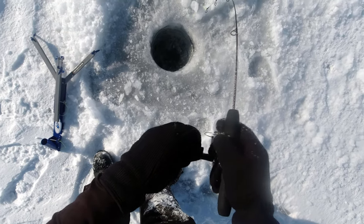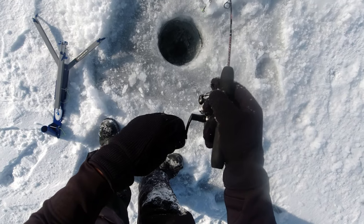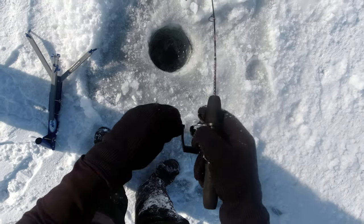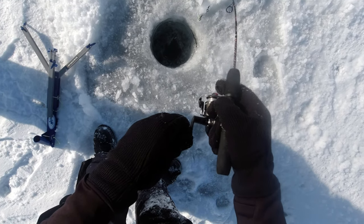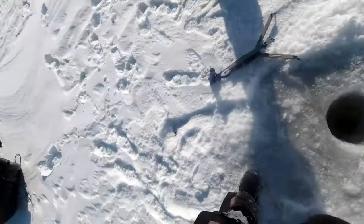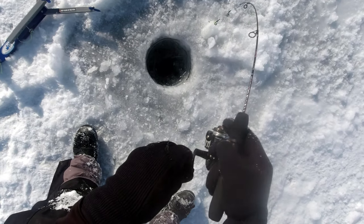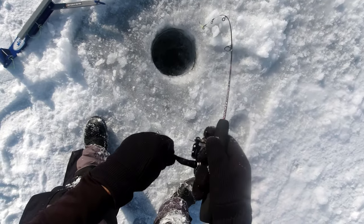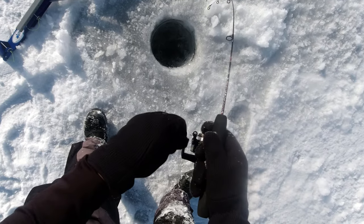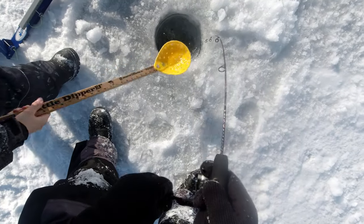Ooh, yeah, we got a fish. Whoa, I don't know, it's fighting really, really good. Okay, can you grab the ice clear, get clear off the ice out of it. Whoa! Okay, okay, look out.